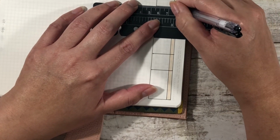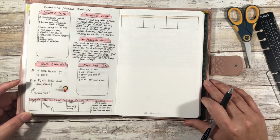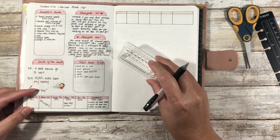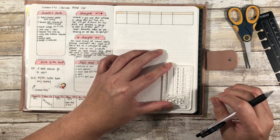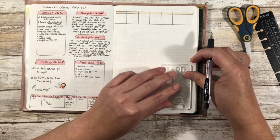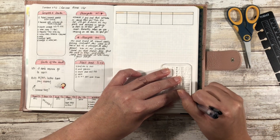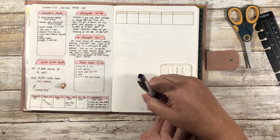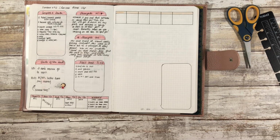Okay, so we've got that. All right, now this is the stencil that my friend Christy had gifted to me, and so we're going to use this because that's what we used the last time. Just going to draw around it. And I'm really hoping it's in frame. That's not cute.